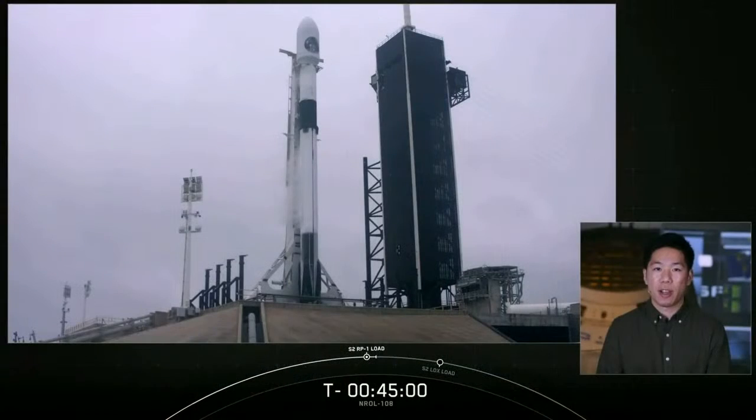Hey, just another quick update from myself. The team is still trying to determine whether or not we'll be able to recycle today. The vehicle and payload are in good condition. We're still trying to figure out the next T0. We do have until 12 p.m. Eastern time today, and fingers crossed that we can recycle today and launch. If not, we do have a good shot tomorrow to send this NROL 108 satellite into orbit.